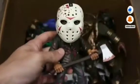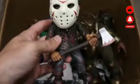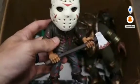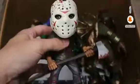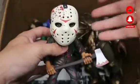Next up, guys, we have this very sick piece, and what this is, a Mezco Big Styles Part 3 with a glow-in-the-dark mask, believe it or not, and it's very, very interesting. It's carrying the axe there. It's got some pretty cool articulation on it. Very hefty figure. Like, if you drop this, you would definitely break your foot off. It would definitely do some damage. You could easily break a toe or so.